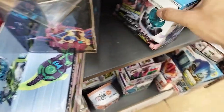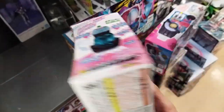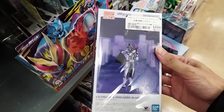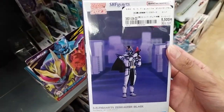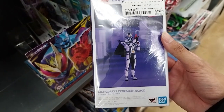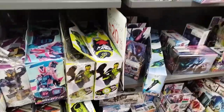Oh, no. Oh, here we go. Look at that. Do I need this Vice stamp? Do I need another Vice stamp? Does this come with a CD? It doesn't feel like it does. Oh, they still got it. They still got it. I actually hid it right there because I was like, I might want this. And I hid that right over here like, what, a week ago maybe? And it's still there. Zen Kaiser Black SH Figure Arts Tamashii Nation exclusive. Oh my gosh, do I need this? Kind of hoping someone would buy that, to be honest.